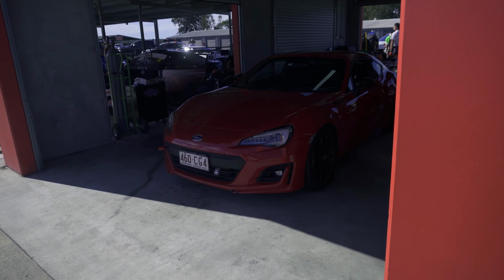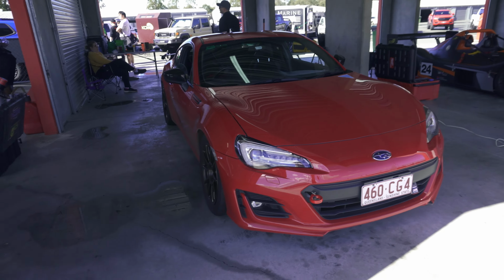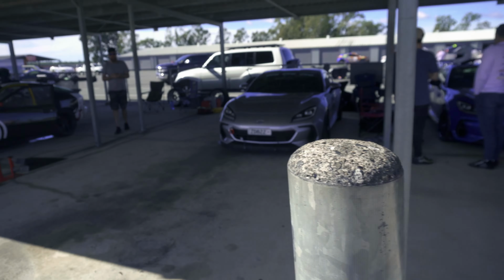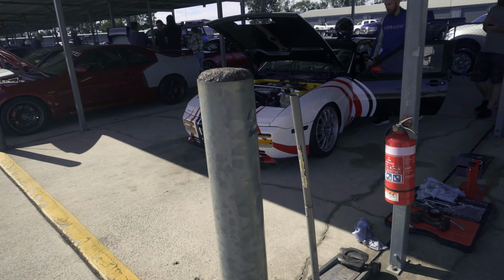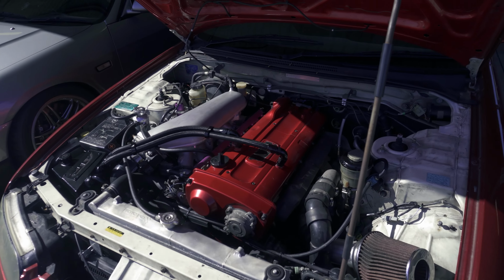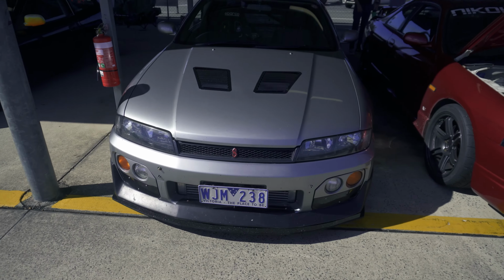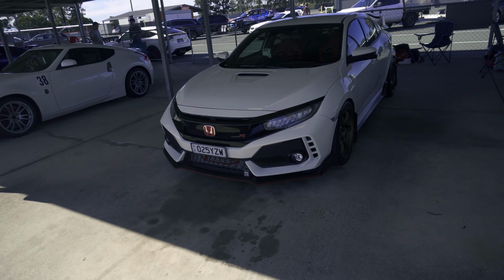It's pretty choice. Another 86 or BRZ, boys. Holy. Pretty schmicko. Another BRZ. Another BRZ back there. GR BRZ, or maybe just the new one. Old school Porsche, 33. Not bad. Looks like an RB25 or a 26 maybe. I'd say 25 for sure. Another 33. On RPF1s. Yeah. Got the old Type R Civic as well.